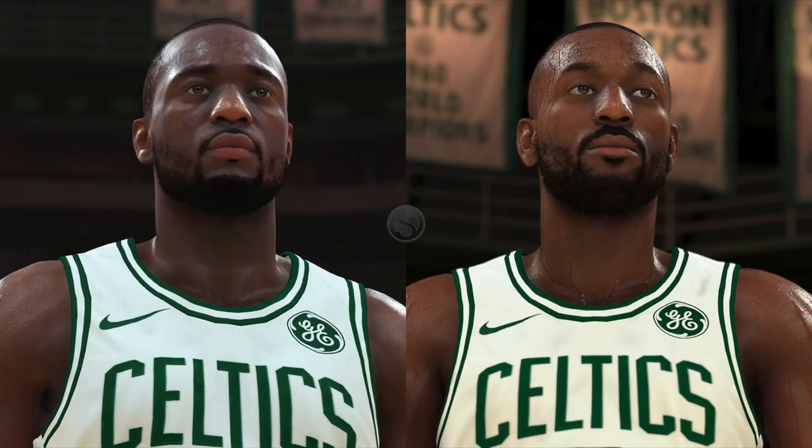All right, guys, so the first picture that you're looking at right here is Kemba Walker in real life in the Charlotte Hornets jersey. Now, Kemba Walker does have a straight face, which is perfect for the analysis of the NBA 2K19 versus NBA 2K20. Now, what we're gonna do is switch over to Kemba Walker wearing the Celtics green, and we're gonna look at the image from 2K19, which is on the left, and the image from NBA 2K20, which is on the right.